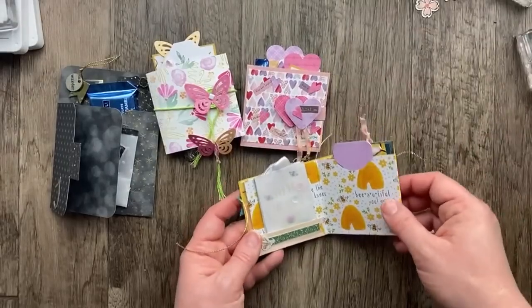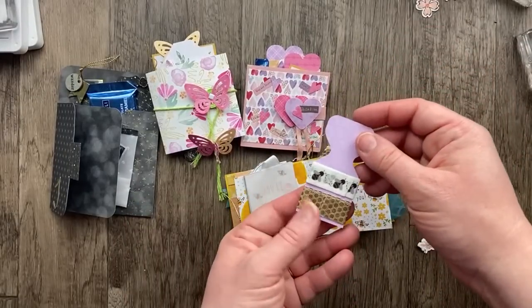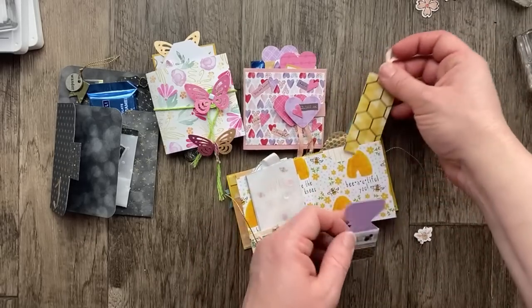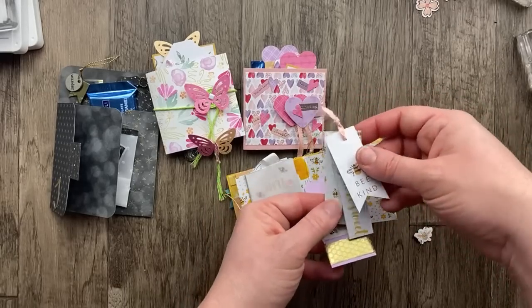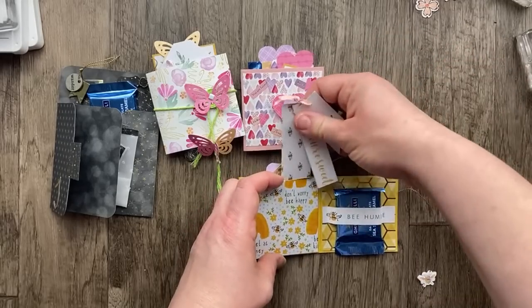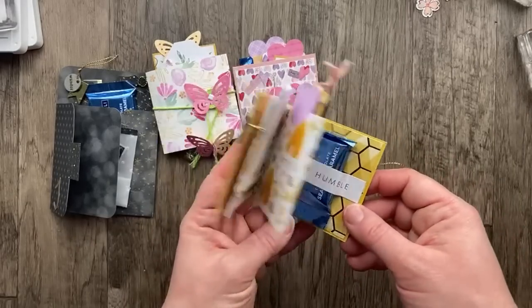So stay tuned. I'll definitely be doing a little video where I'll try my hand at making a little mini book. Here's some washi tape with the bees, some more little tags. Oh my gosh. I love the layers and layers of tags. So amazing, Sharon. So amazing. I'll stick that one back in there. And there's Anna's little chocolate.